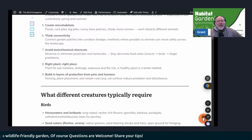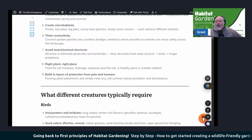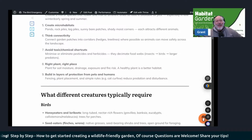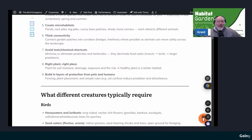I've got here in my post to have a cat curfew. I think you've got to be stricter than that, and I will edit that. Your cat needs to be restrained. Your cat cannot be mixing with the wildlife in your garden because the cat will kill your wildlife. So, cat run, cat yard, a cat roof, so that animals can be safe away from your killer.